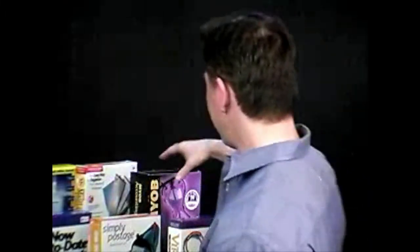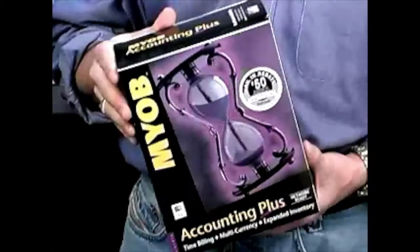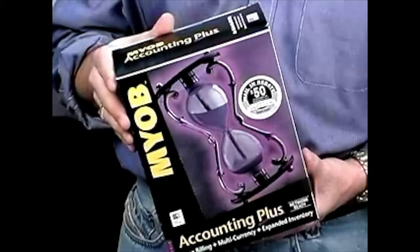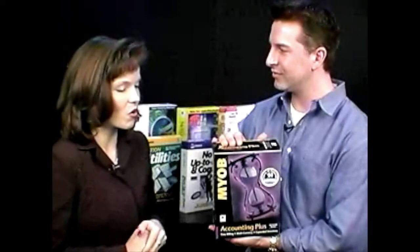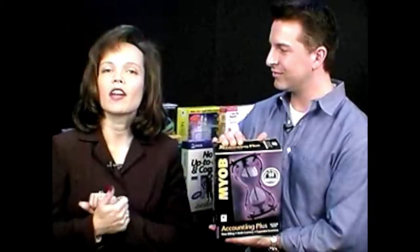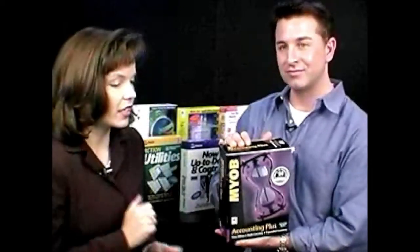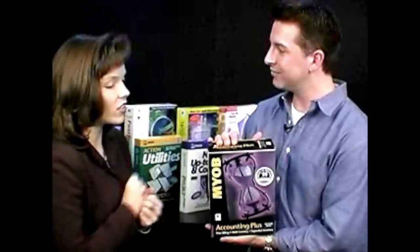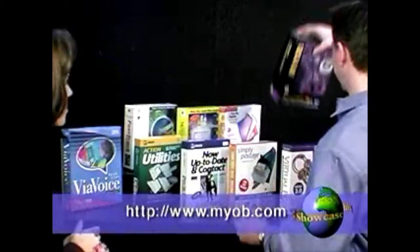All right, so for all you people out there that do the books in the family business, we have MYOB Accounting Plus. Tell us more about it. Well, this is a great product. What it allows you to do is job costing, invoicing, bids and estimates. It also does your payroll for you and much more. There are over 100 business templates so that it will allow you to do what you do best. In addition to it, there is a demo on the CD, and it retails for $199. Outstanding.